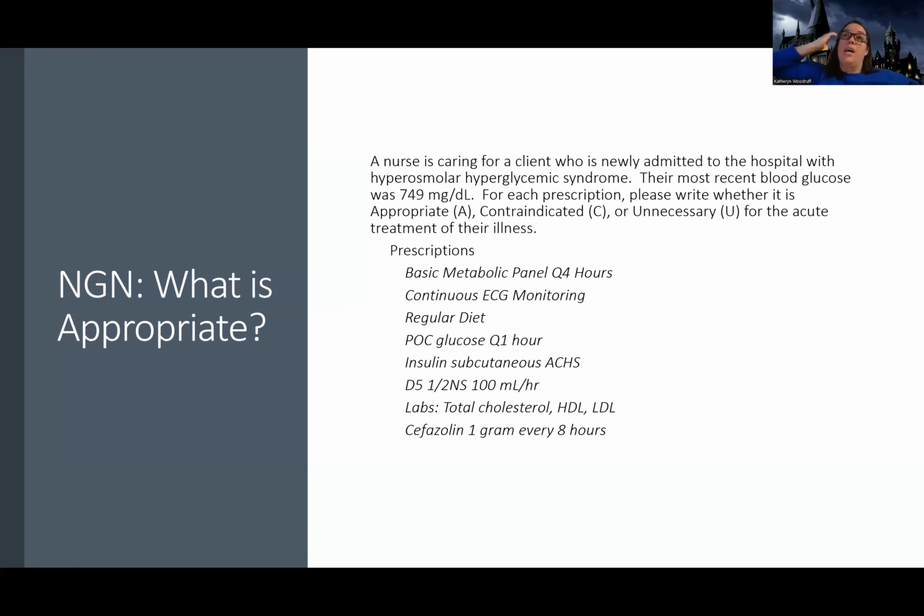They feel too sick. They are very exhausted, and they're not very awake, so it might not even be safe for them to eat. But especially their blood sugar is 749. I don't know how awake this person is. It's probably not safe. So I would say it's not that it's unnecessary, but it's contraindicated. Giving them a regular diet could cause their blood sugar to go up even higher, and if they're not very awake, they could aspirate. So I'm going to say it's contraindicated, or C for now. So I have C so far.